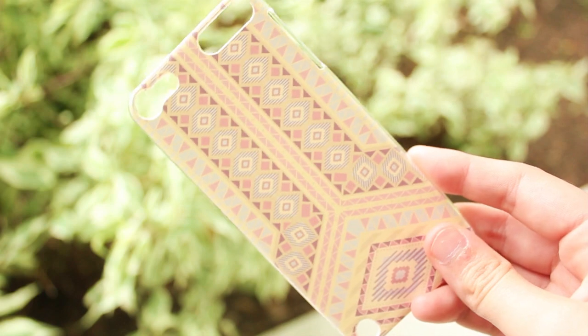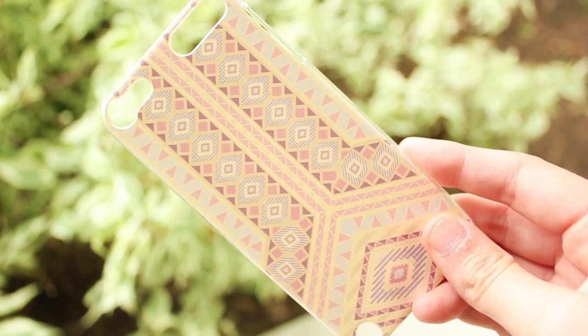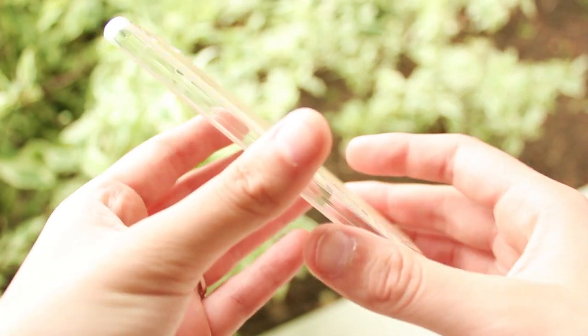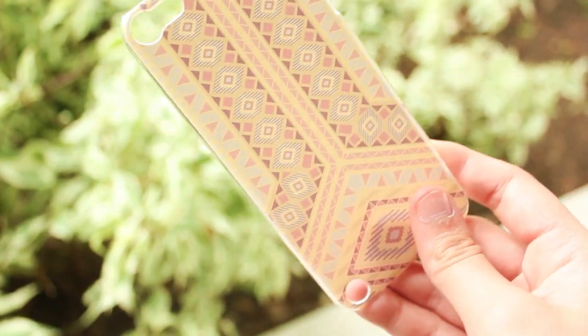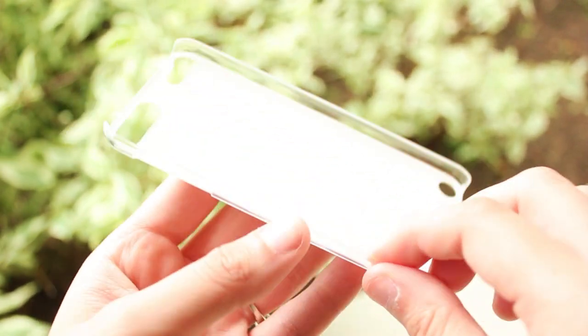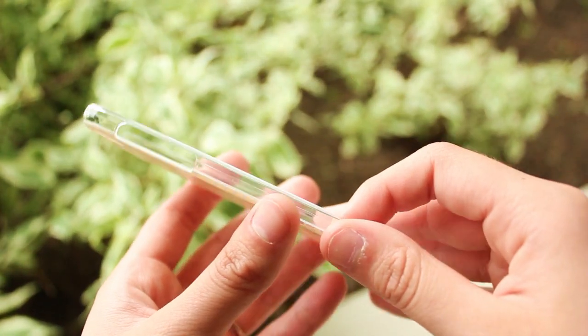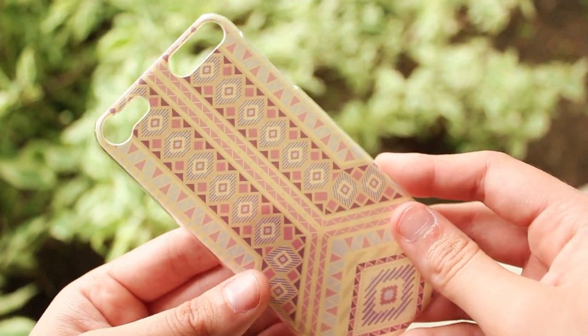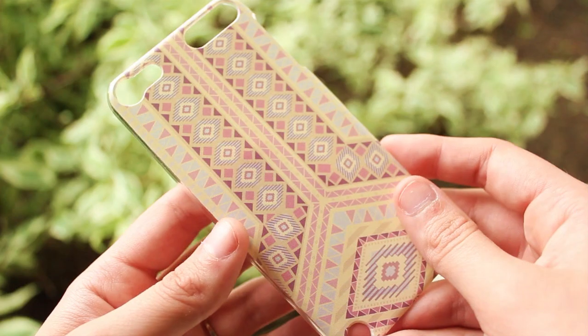Then the next one that I have just looks like this. It's like a Southwestern kind of tribal print. I think it's really, really pretty. All of these that I'm about to show you, the first six, are from a brand called Headcase, and I got them off eBay, and they're not super protective because they don't cover the front and they're just clear on the sides. I thought the pattern would go all the way around, but I like them, and I think they give a really cute look to your phone. I mean, iPod.